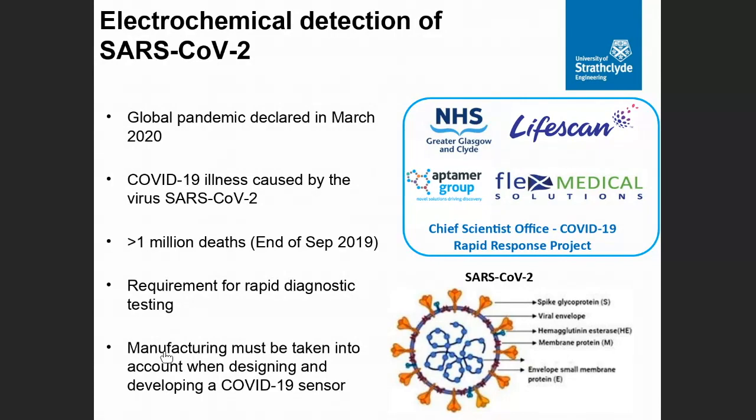So we've, again, tried to embed manufacturing right from the beginning of the project. We're working on a CSO project that we're leading, a COVID-19 rapid response call, with NHS Greater Glasgow and Clyde, and then LifeScan, who are a company up in Inverness who make diabetes test strips. A really interesting company in many ways. In their facility in Inverness they're able to produce around 20 million sensor strips per day for diabetes. They have a very well nailed down, well characterized manufacturing process.